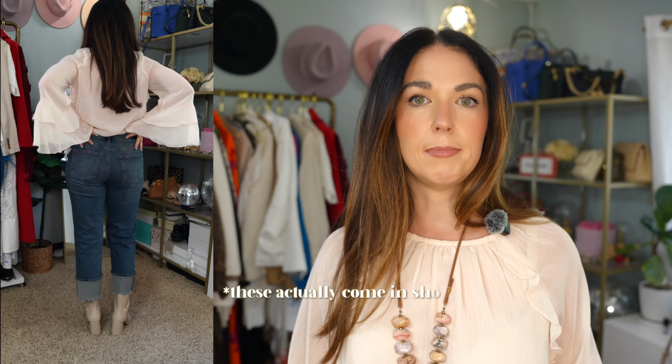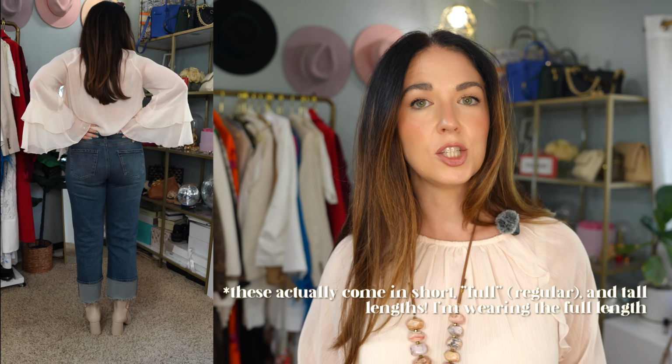These are definitely a more fitted pair. They're a little bit more cropped than I was anticipating them being. For reference, I am 5'7", so they hit kind of like a very cropped jean on me. So if you're more petite, they might hit you a little bit lower.